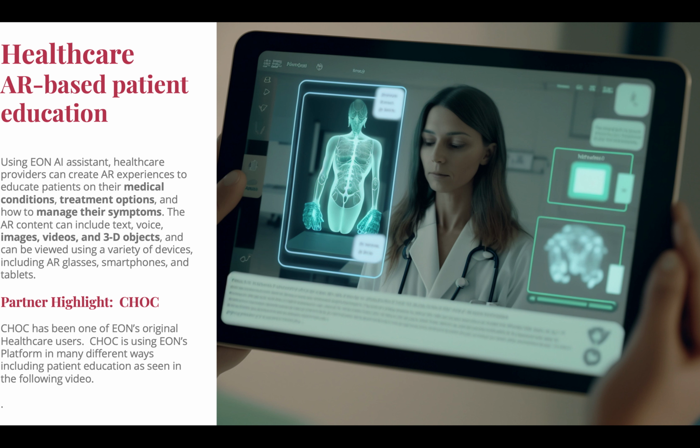And then patient education. So AI Assistant can really allow for patients to become more aware of what's going on with their body, what's going on with their specific disease or situation. And we can use 3D images, videos, 3D objects to teach patients how to manage their symptoms or understand them better.